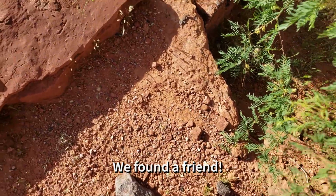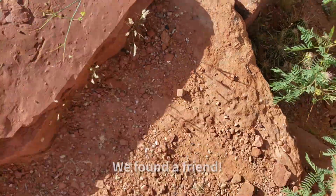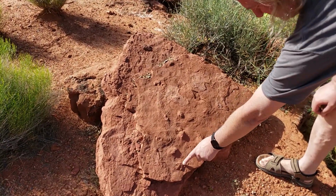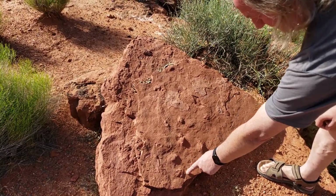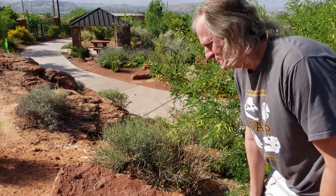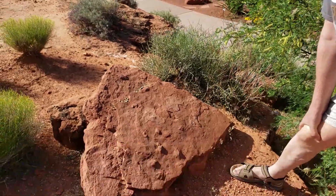Oh, lizard! On this slab, they're not very well preserved, but there's a little trackway coming across here. This is the nicer one. This is a track type called Anomoepus, and they're made by small plant-eating dinosaurs, probably something like Scutellosaurus.